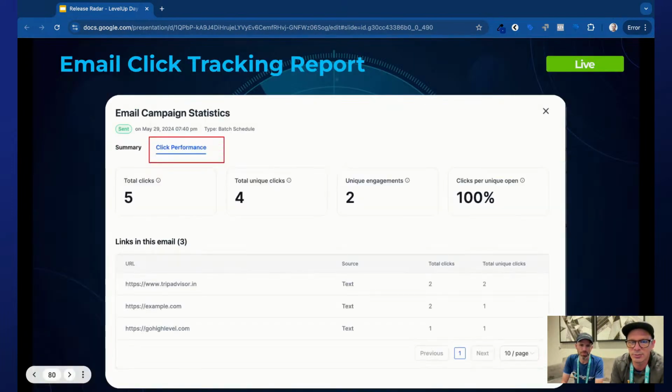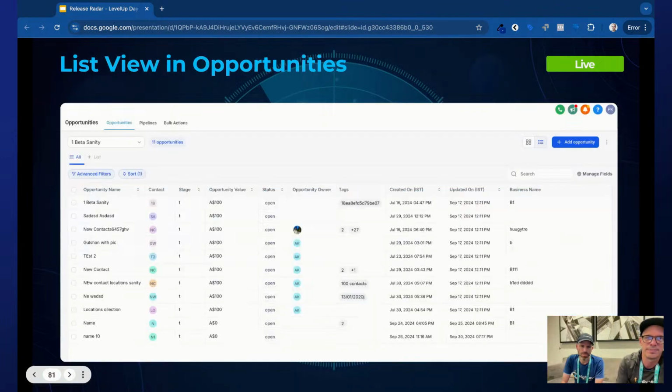Email click report tracking, which is super useful. Obviously, you can now turn this on. It's optional. But if you turn it on, you'll be able to see a report of which of the links in your email got clicked, how many people clicked them. I think it even shows you who those people were. Very useful for email marketing for sure.